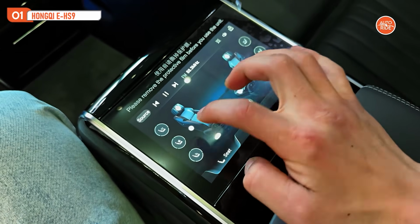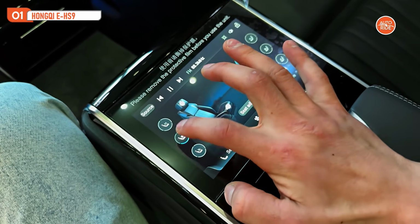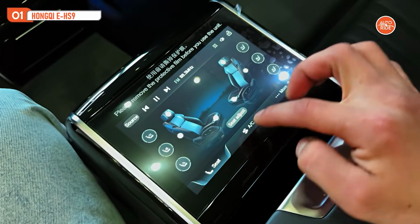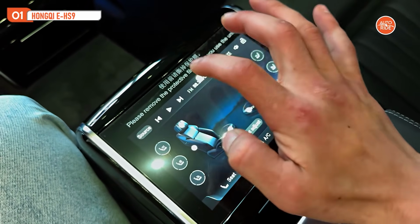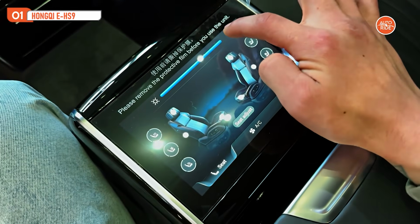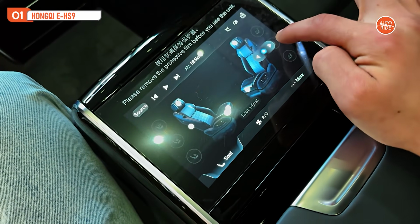The second row in 6-seater configuration has 2 captain's chairs with full leg rest. Not just recline, full leg rest like a Lazy Boy. Heating, cooling, massage, folding tray tables, wireless phone charging, individual climate controls, and privacy curtains.